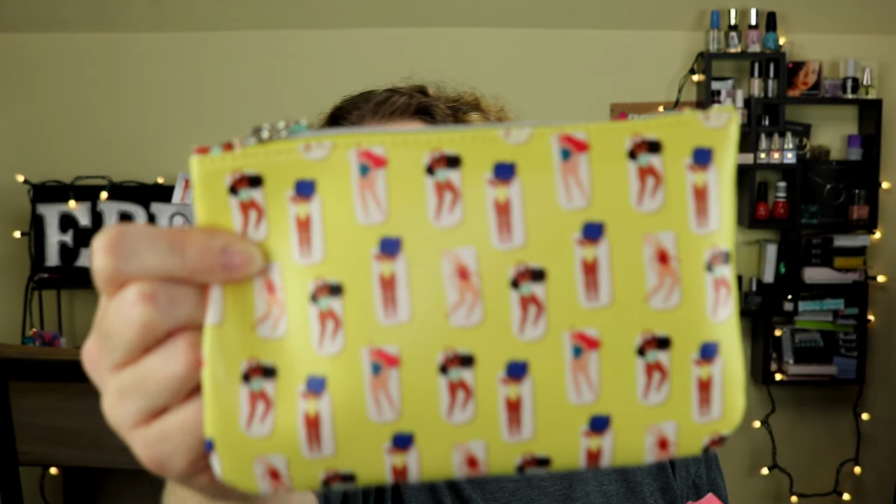So let's go ahead. The reason why I haven't pulled this out yet is because there are a couple of items that are actually just stuck in the envelope. I'm going to pull the bag out first. So that's what the bag looks like. It is super cute. It is a bunch of people in bathing suits. Great, beautiful, wonderful, terrific, adorable.